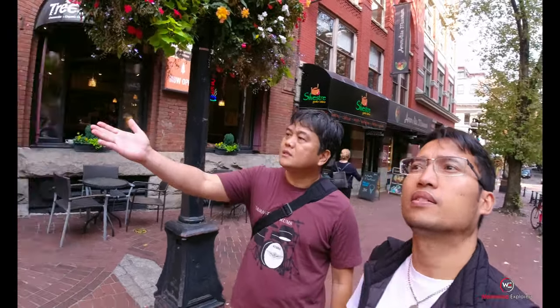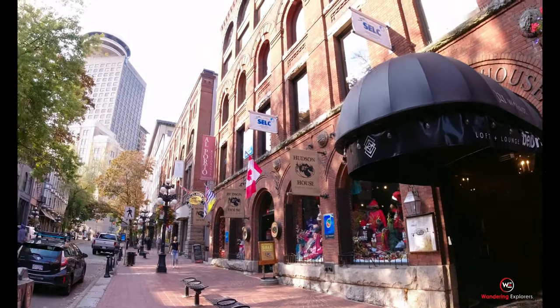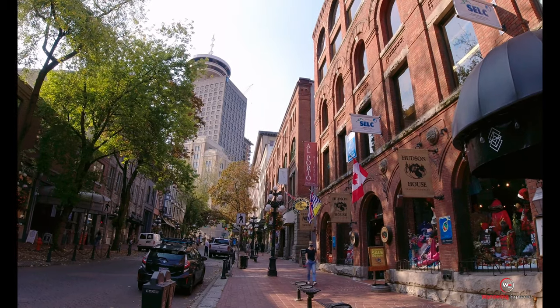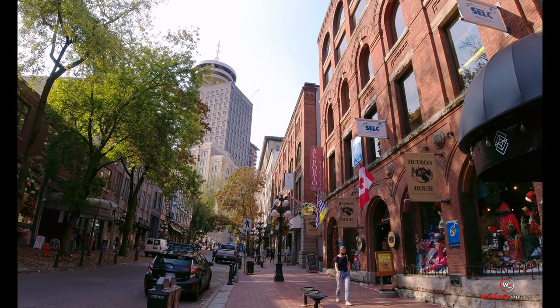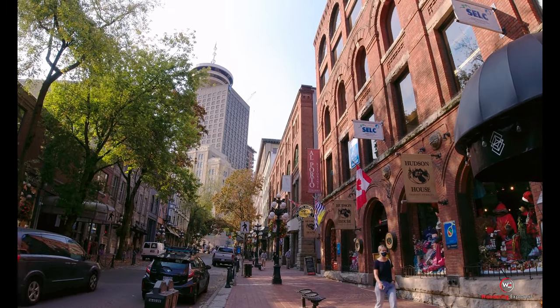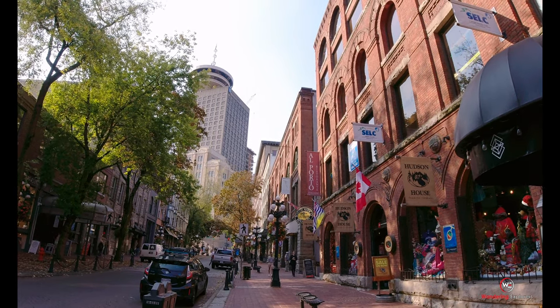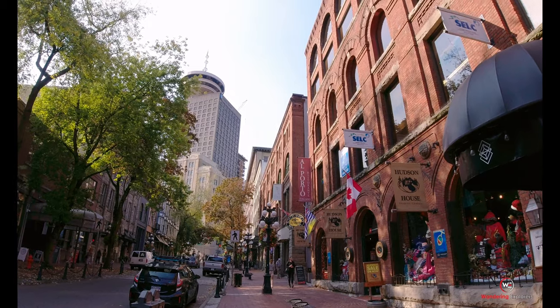Town. That's right, eh? Look at this, guys. The buildings, the architecture is from the 1800s. So for future travelers, if you are going to visit Vancouver, make sure to go here. There's a lot of stuff to see here.